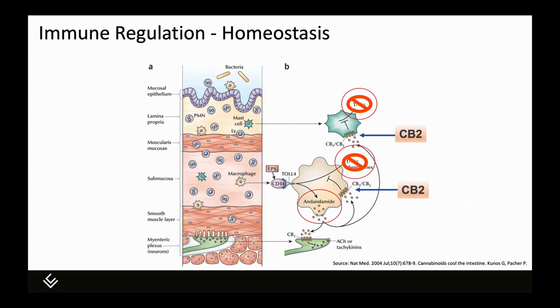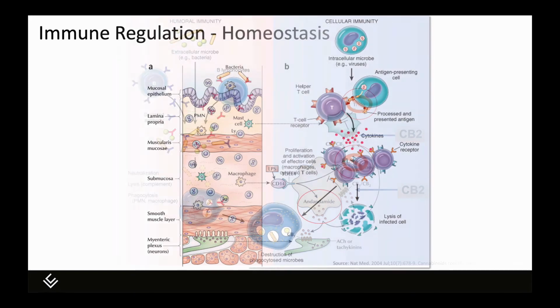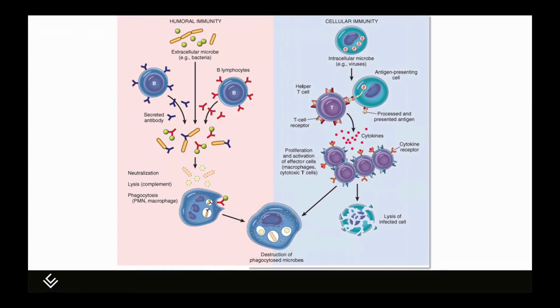Scientists are still trying to figure that out, but there are a variety of different mechanisms, some of which we'll talk about today. Stepping back for a minute, the immune system is extraordinarily complex, and I'm going to attempt to provide a basic outline here on one slide.